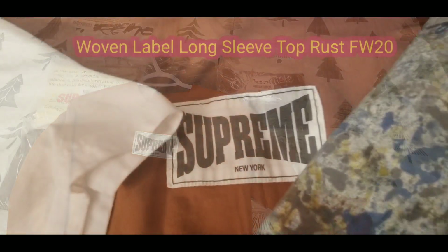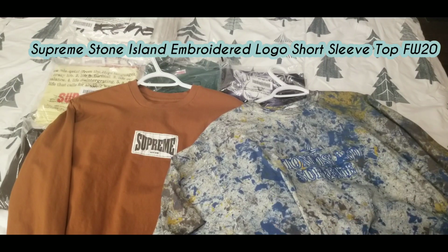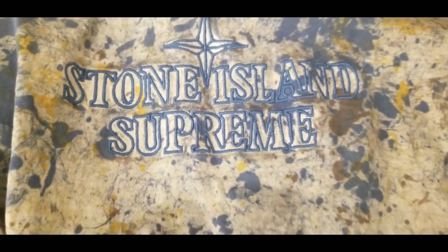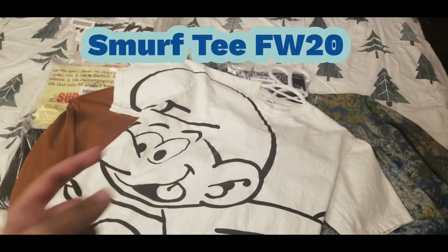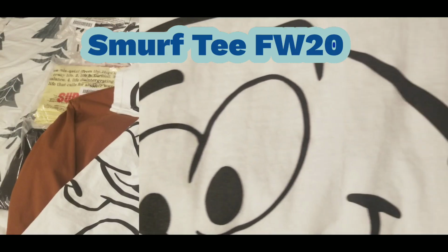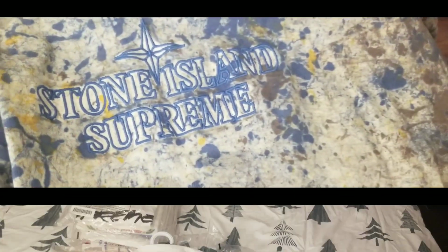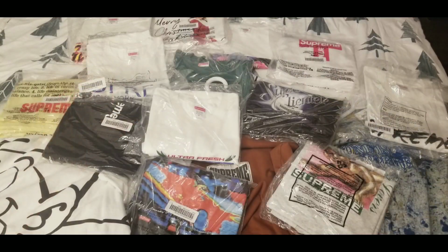Next, I got the woven label long sleeve top in the rust colorway. I also got the Stone Island Supreme tee, and I got the Smurfs tee. These three tees I be rocking on body, you know what I mean? I don't keep everything in plastic bags, you know what I mean? This is what I do. Gotta have Supreme on the body, guys.